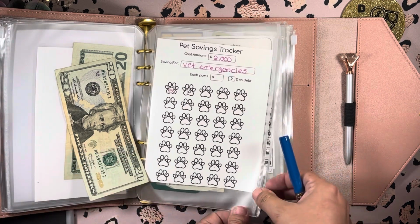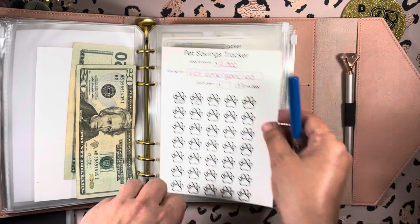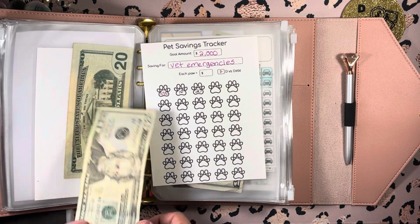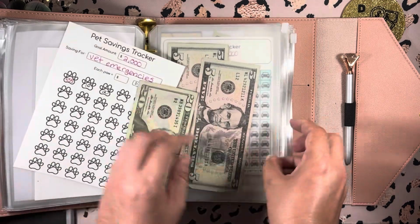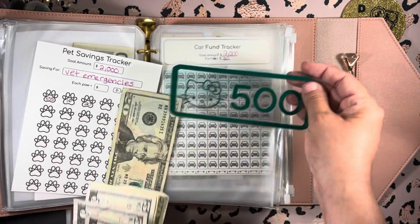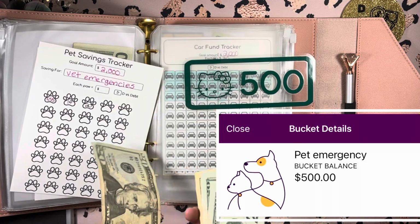Trying to save up $2,000 for vet emergencies because that seems to be about the average cost when I end up having an emergency and my pets need, you know, x-rays and labs and things like that. So right now I've got some placeholders because I have some of that money in Ally Bank. And so there's a 500 to represent that. Cute little Hello Kitty. Speaking of Hello Kitty.